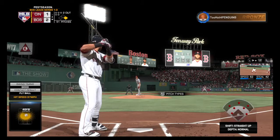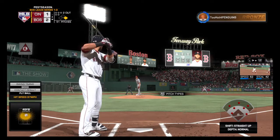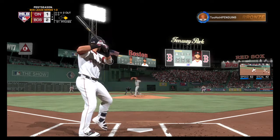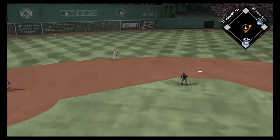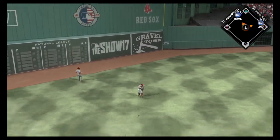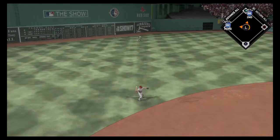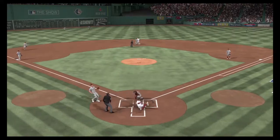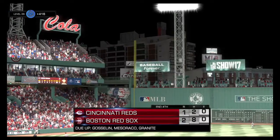Here's the second baseman now, Dustin Pedroia. He comes in 0 for 2 thus far. Ready to deliver. Here's the first pitch. Now a breaking ball here, and it's whacked into left center for a base hit. The relay, not in time, and he's in there with a double. The tag from Mesoraco, and they got him at the plate.